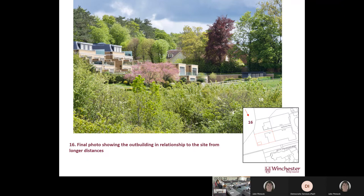Thank you very much. There might be some questions of clarification from the committee. Councillor Pearson. Just the one, Dr. Knightley, if I may. The location of this, is this owned by the applicant or is it part of the communal land? It is owned by the applicant. Right, okay, thank you. Any further questions? No. So thank you very much for coming along.